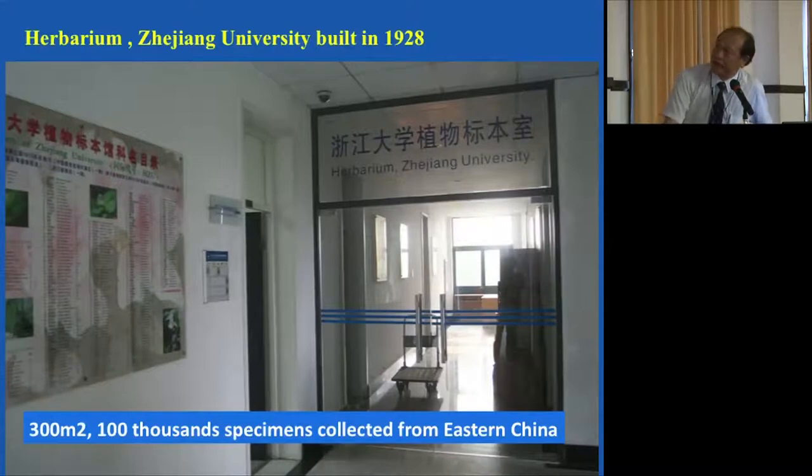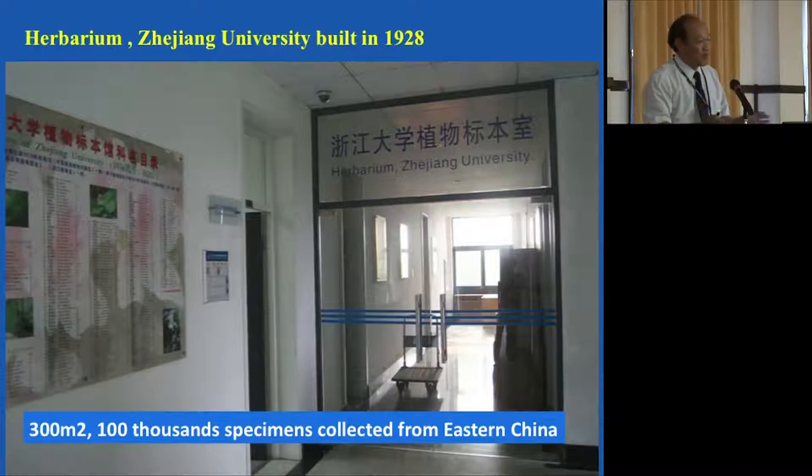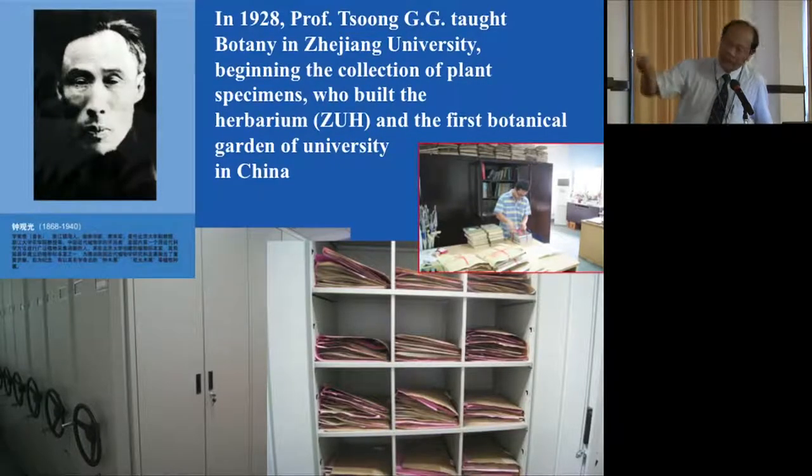In our university we have a small herbarium, about 300 square meters, with 100,000 specimens, focused on East China. Ten years ago, the government gave money to support the university to renew the herbarium. We renewed the cabinets and made some specimens digital online. This herbarium was built in 1928, when Professor Zhong Guangguang taught botany in our university and began the collection of specimens. He also built the first university garden in China.